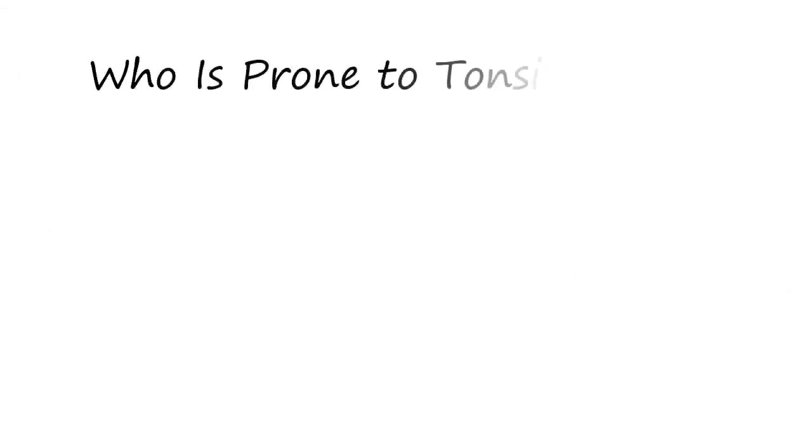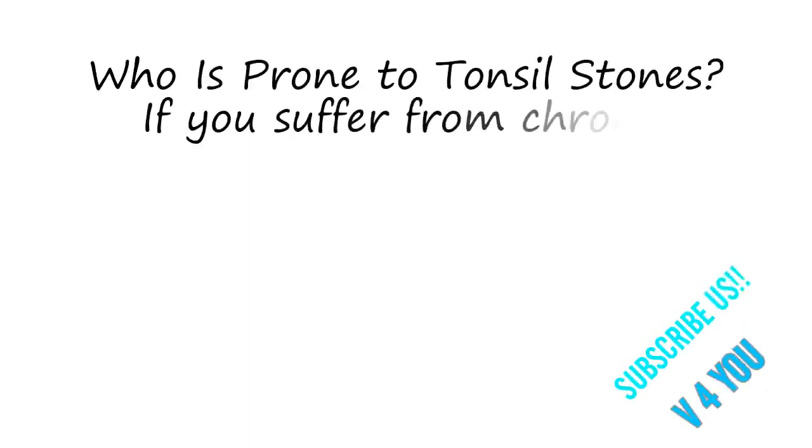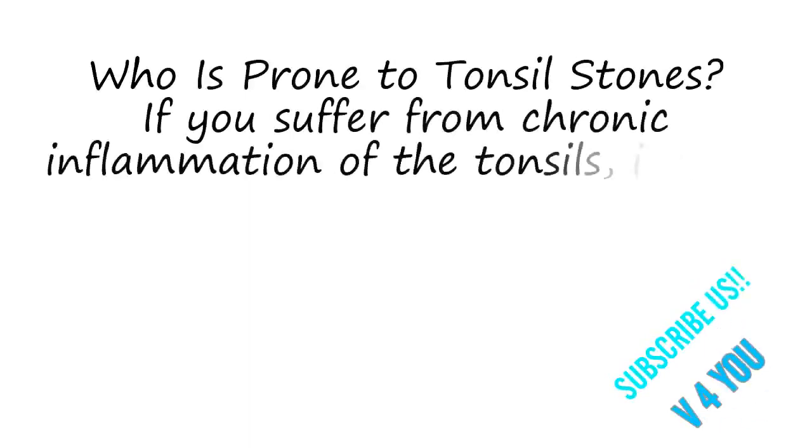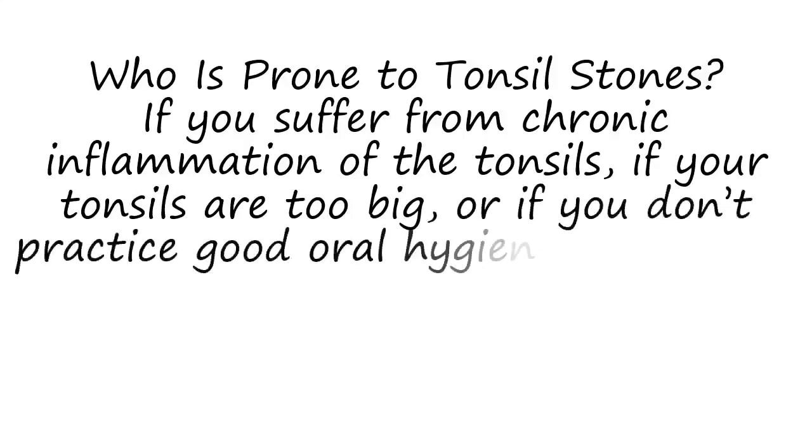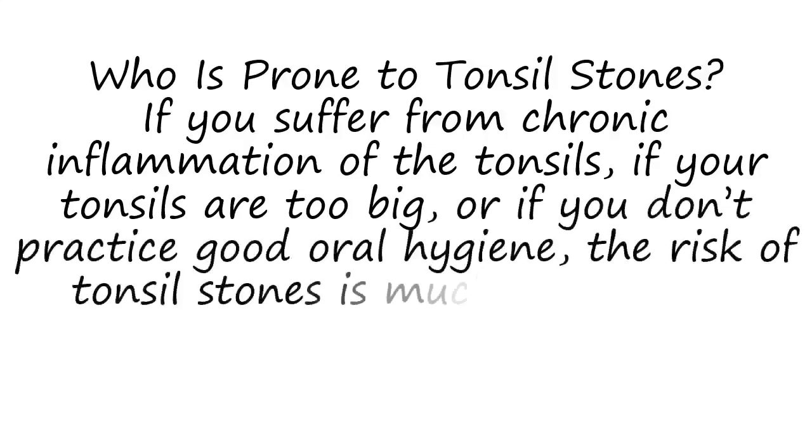Who is prone to tonsil stones? If you suffer from chronic inflammation of the tonsils, if your tonsils are too big, or if you don't practice good oral hygiene, the risk of tonsil stones is much higher.